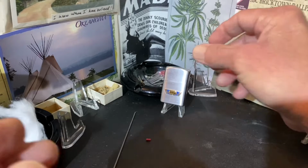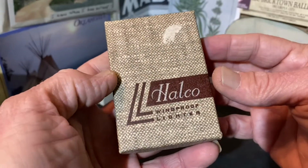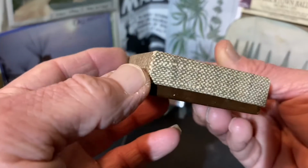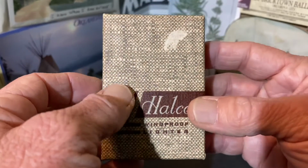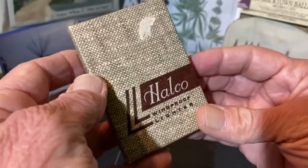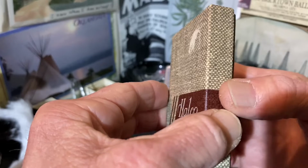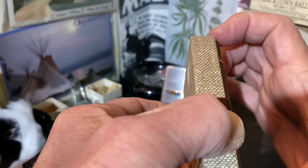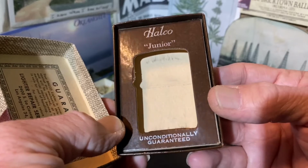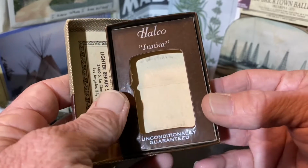This lighter came in its box, which does have some damage. It's really nice, sort of textured, woven type look with the Halco windproof lighter printing on top of that. And inside we have a cardboard cutout similar to how Zippo boxes were constructed.